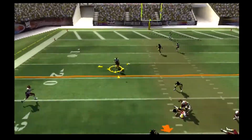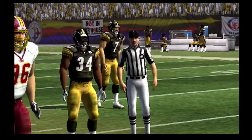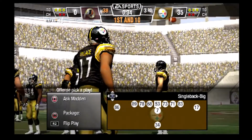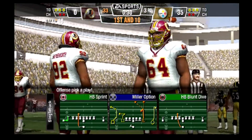He rolls out to his left. The catch is made. Rodgers drags him down to the ground to the 18-yard line. Good decision that time by the quarterback. He found the open guy and kept this drive alive. That's the third first down.